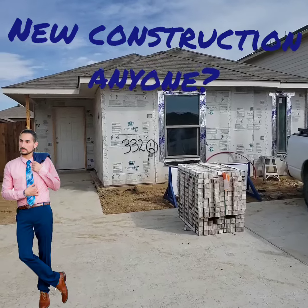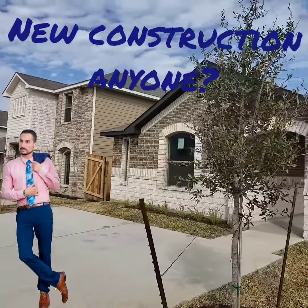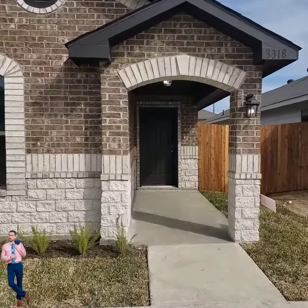Good morning. I just wanted to give you guys a quick tour of this newly constructed home. It's located in Cuatro Vientos North. Let's go ahead and take a look inside, guys, for a quick sneak peek.